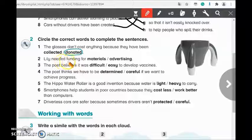Number 2. Lily needed funding for materials or advertising. Excellent, girls, for materials. Number 3. The poet believes it was difficult or easy to develop vaccines. Good job, girls. It was difficult to develop vaccines. Number 4. The poet thinks we have to be determined or careful if we want to achieve progress. Good job, girls. Determined. Number 5. The hippo water roller is a good invention because water is light or heavy to carry. Excellent, girls. Heavy to carry.